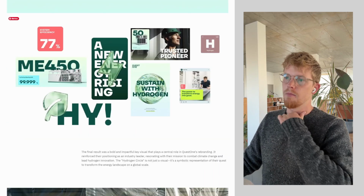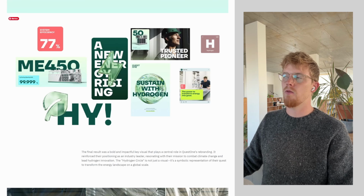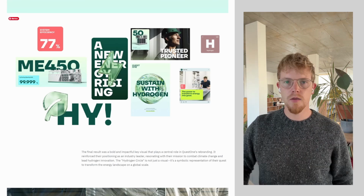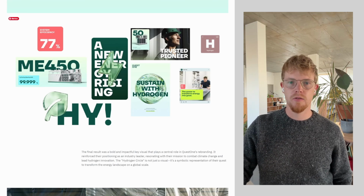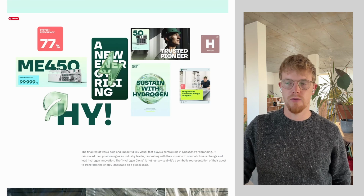This layout is created by Strichpunkt, and I think it very nicely shows how the key visual but also the icons can fit in with the brand. So just because you are doing a 3D key visual, that doesn't mean that you're limited to it, but it's a great visual to pull up every now and then once you need that impact.